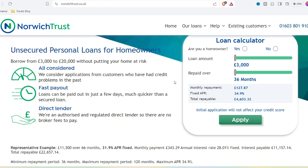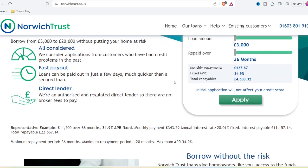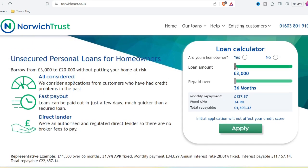Norwich Trust is a lender that may be able to offer loans to people with less than perfect credit histories. However, you need to own your own home to apply, so tenants won't be eligible for a loan from this lender. Even though you need to be a homeowner, the loans from Norwich Trust are unsecured and don't use your home as security. Norwich Trust will decide whether to lend to you based on your credit history and overall financial situation, not the value of your property. The application process for a Norwich Trust loan could take a couple of days, so it may not be suitable if you need the money more urgently.